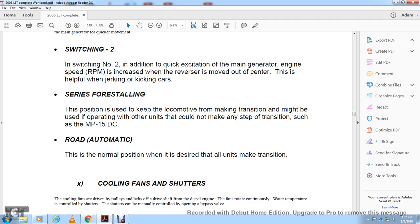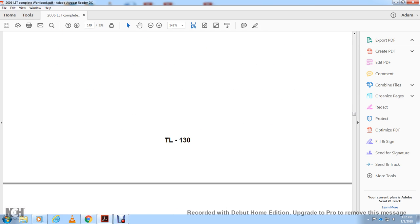Cooling fans and shutters. The cooling fans are driven by pulleys and belts off the drive shaft from the diesel engine. The fans rotate continuously. Water temperature is controlled by shutters. Shutters can be manually controlled by opening the bypass valve.